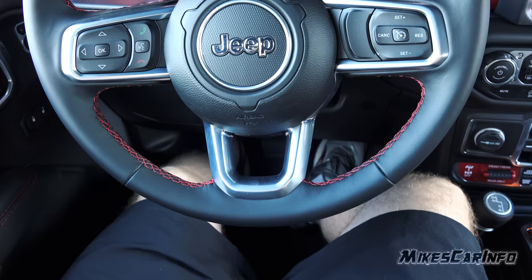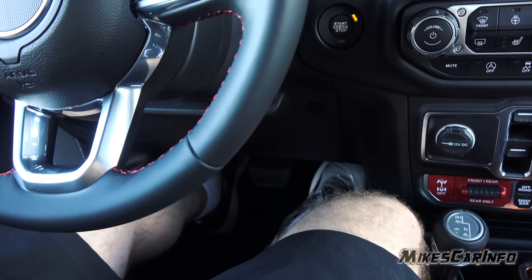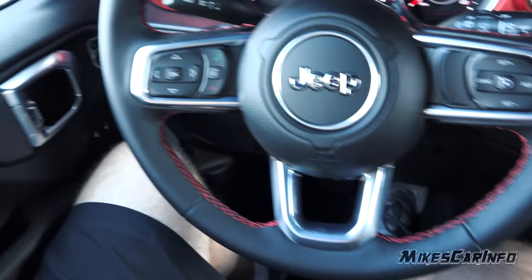There's no footrest here on the left side. And I understand why, because if it was a manual transmission, you'd have to have your clutch there. But that's kind of an issue for me, not having a footrest. My knee hits there at some point, but over here is okay because it's open.